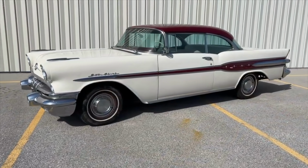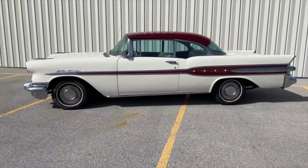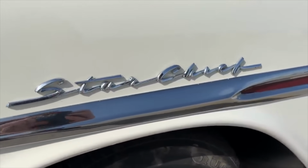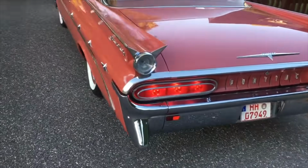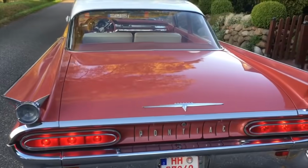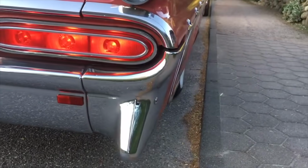Number 10. The Pontiac Star Chief, made from 1954 till 1966, starting at $3,800 for a running example. We'll begin as far back as we dare, and although the Star Chief is priced near the upper end of our budget, a functional car can be had for less than $4,000.